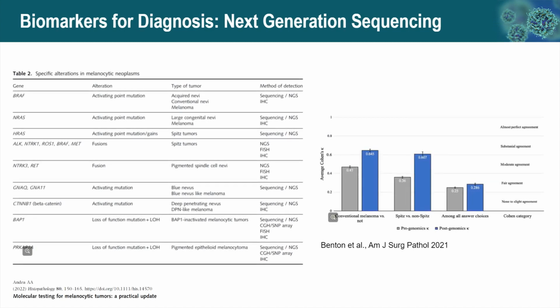Next-generation sequencing studies can be very helpful in the diagnosis of subtypes of melanoma and melanocytic lesions, and these include demonstration of HRAS mutations, for example, various rearrangements in Spitz tumors, or GNAQ and GNA11 mutations in blue nevi and blue nevus-like melanomas, and melanomas arising in the central nervous system and uveal tract. Melanocytomas can also be better defined by demonstration of mutations or loss of function of genes such as beta-catenin, BAP1, or PRKAR1A. You can see here in the right panel that adding molecular results to the traditional tools used in the diagnosis of melanoma can greatly improve diagnosis and classification of these lesions.